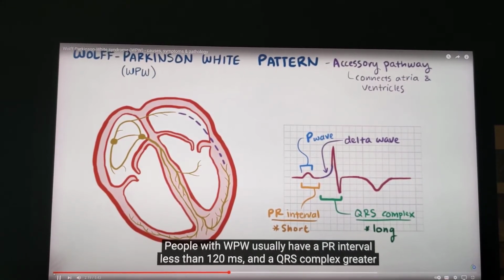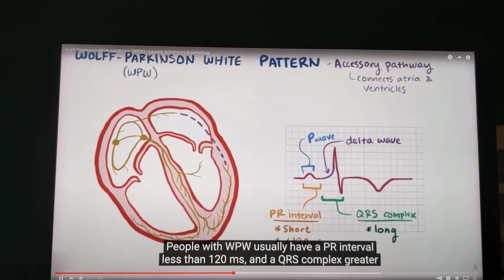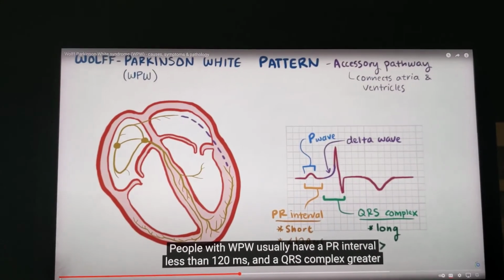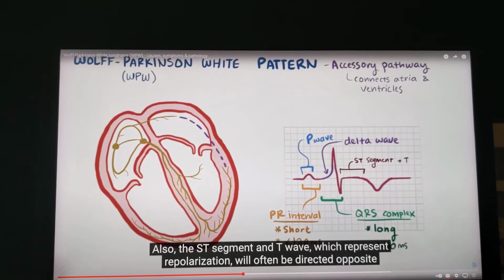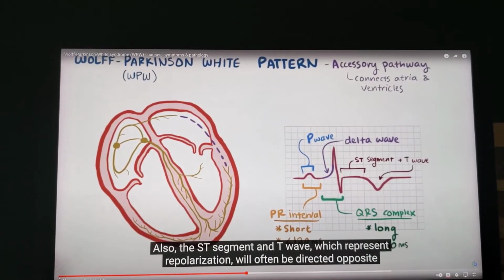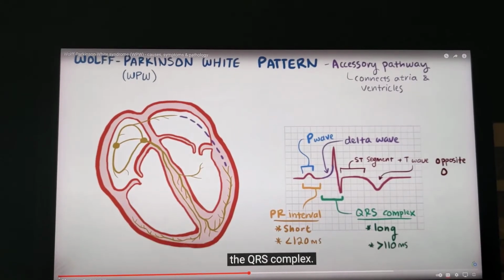People with WPW usually have a PR interval less than 120 milliseconds and a QRS complex greater than 110 milliseconds. Also, the ST segment and T wave, which represents repolarization, will often be directed opposite the QRS complex.